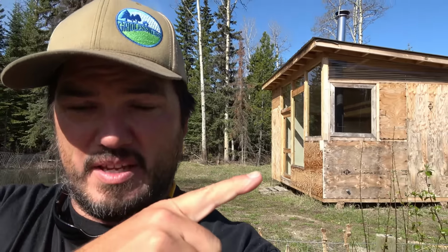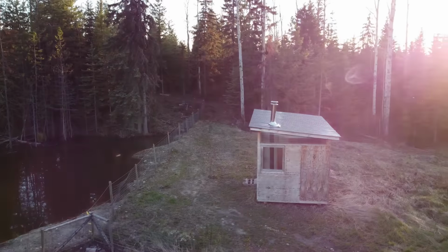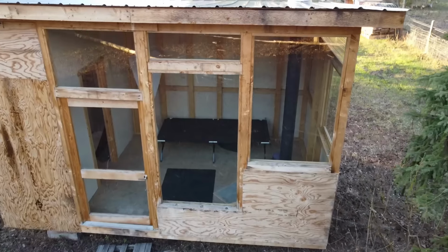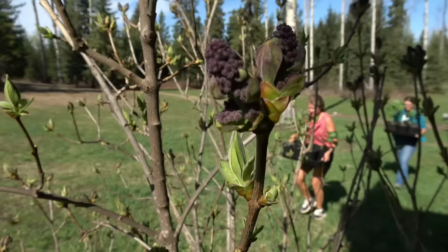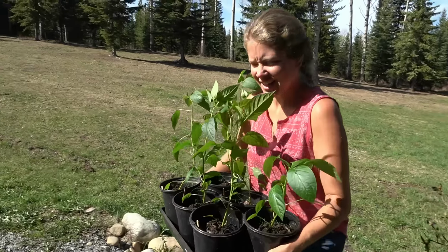If you guys are coming to the off-grid campout, this is one of the cabins that you can stay in. It's like a little off-grid system, a little toilet and a little heat-on-demand shower and a little wood stove. Hi. Wow.